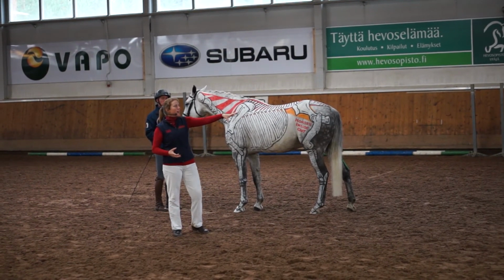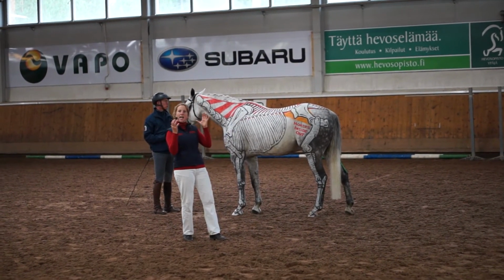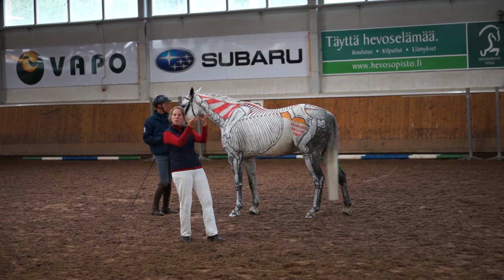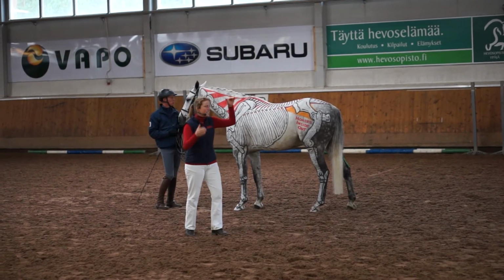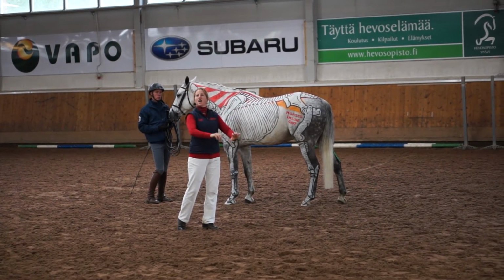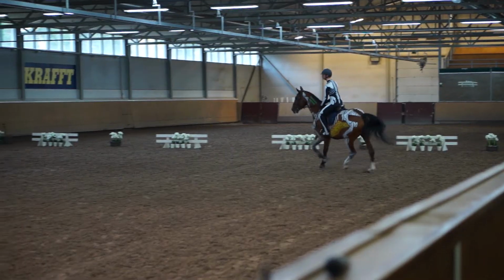As he comes into the fence, I'd like you to notice, does he lift his head and neck up and back to help shift his weight back in preparation for jumping? As he comes down towards landing, does he lift his head and neck up and back to help again?